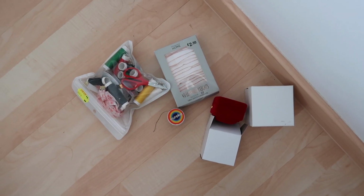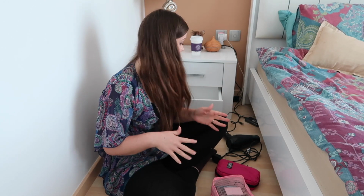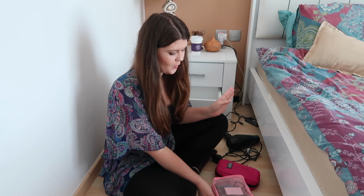I didn't get rid of too much from this electronics drawer, but a really good job that I did was organize all these little bits and pieces so that at least for the next 2 weeks this drawer won't be such a nightmare to go into.